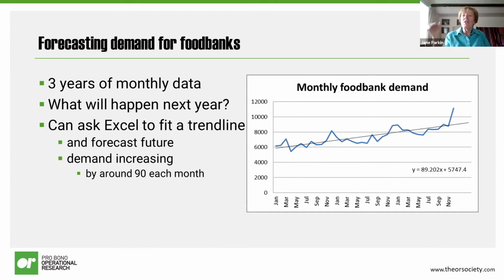So very simple, basic method for forecasting. We've got our trend, it's going up. It's more or less going up by a straight line, roughly 90 a month. But of course, life is a bit more complicated than that.